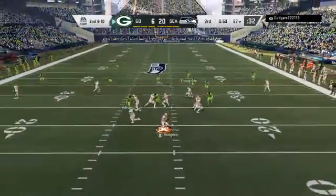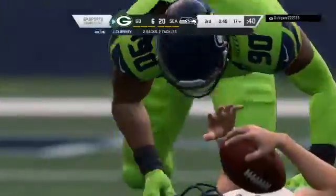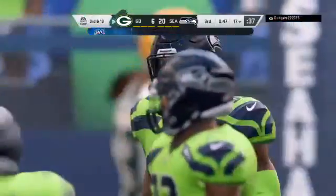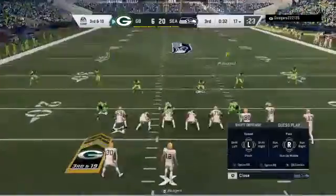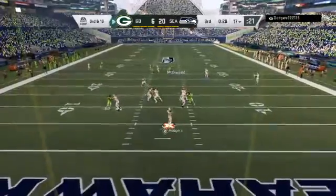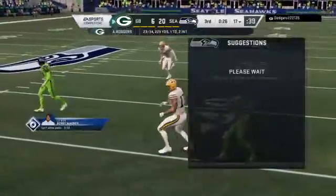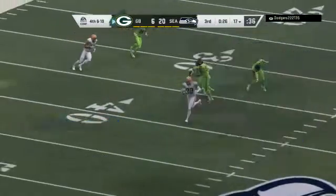2nd and 10 now from the 27. Rodgers going to throw. Nowhere to escape, and he goes down. Jadeveon Clowney able to get in there for his 2nd sack of the afternoon. Rodgers now, after the sack, up on 3rd and long. Now it's Rodgers, and the throw there going to be incomplete. The linebacker, Bobby Wagner, able to get back in coverage and knock it free.